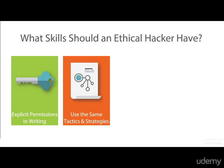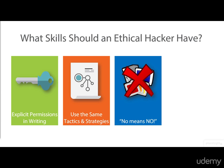Also, you should be using the same tactics and strategies that an attacker would use. That's the whole purpose of this course, so that you can learn those tactics and strategies. You don't just make things up or take shortcuts to make it look like you know what you're doing. No means no. Now, what we mean by this is that if a customer lays out some specific guidelines of what's allowed and what's not allowed, you do not try to bypass those. You do not make the exception. If there is a change in the scope of what you're doing, it needs to be in writing.